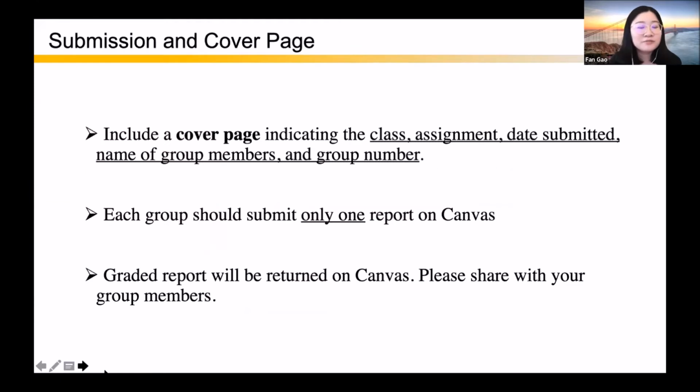Okay, so first is about the submission and the cover page. For the cover page, you need to include all the required information, like the class assignment, which tomorrow would be homework 1, the date submitted, and the names of the group members. You do not need to include a group number, but later we will assign you a group number, and once that is assigned, please include it on your cover page.